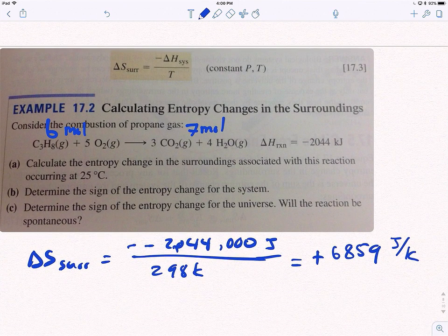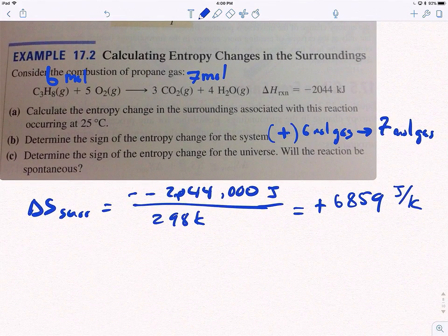So determine the sign of the entropy change for the system. Since we're increasing in the number of moles of gas, this is positive. So 6 moles gas to 7 moles gas means we're getting more disordered. And then determine the sign of the entropy change for the universe. So part C, we have A, which is a positive number, plus B, that's a positive number. Can anyone think of a case when you add 2 positive numbers that you do not get a positive number? You always get a positive number. So entropy change for the universe is positive, which means, generally speaking, this will be a spontaneous process.